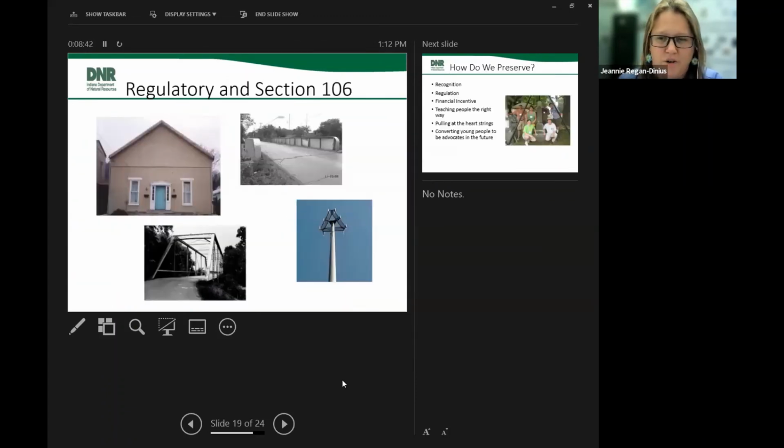And then we get the regulatory, which is probably something you get a lot of and don't really know what to do with. Every time there are federal funds, federal permits, state funds, or state permits, they have to go through a regulatory review, and we're looking at the impact on the cultural resources. So the people doing the project have to contact locals. Basically, they have individuals that they are supposed to contact, and one of them is the county historian.